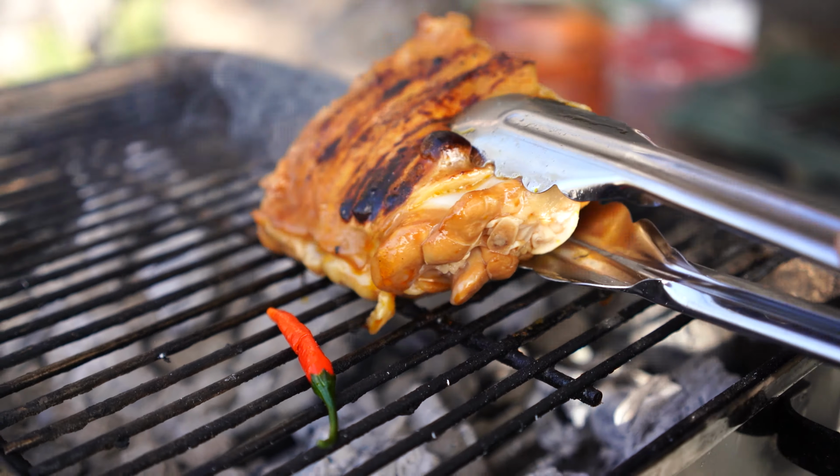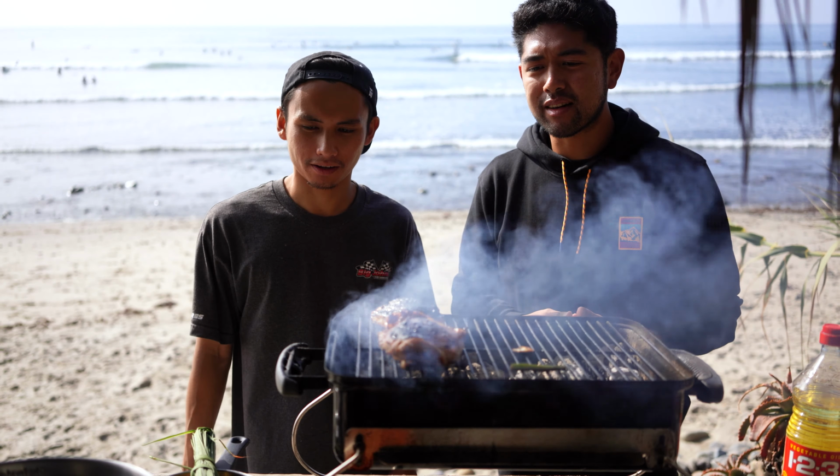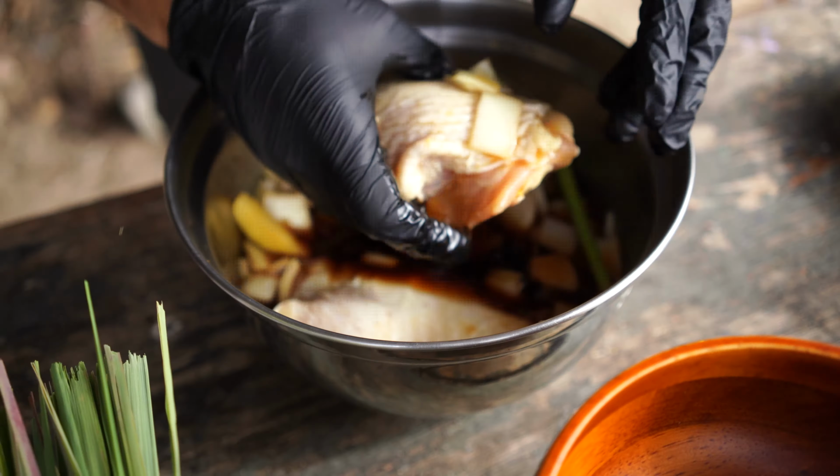So we got our chicken grilling right now. As you saw, like the process is very easy for the marinade. Just like put it all together. And to maximize the flavor you get from making this dish, marinate the chicken for as long as you can.